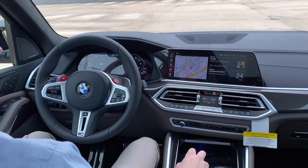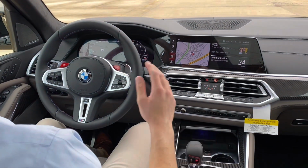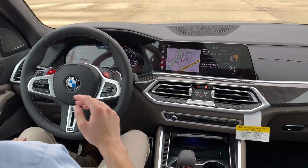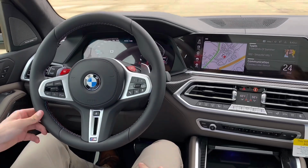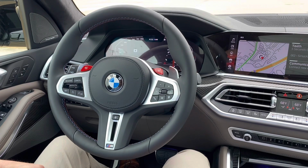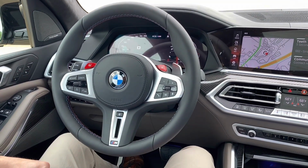All right, so here we are in the interior of the X5M. You'll notice a couple of things that are specific to the X5M you're not going to see on any other X5 models. The trend continues from the exterior to the interior. First things first, you have this M-specific steering wheel. It is very similar to the steering wheel that you see in M Sport package cars. However, it is specific to M cars because this bottom third spoke here is hollow in the center. That is an M specific thing.